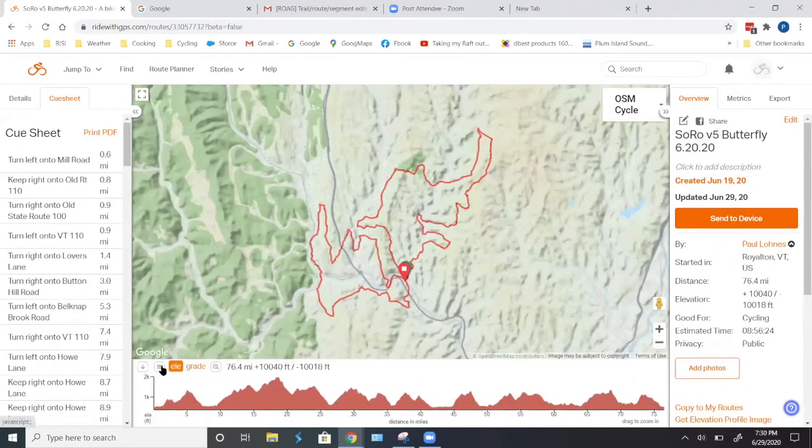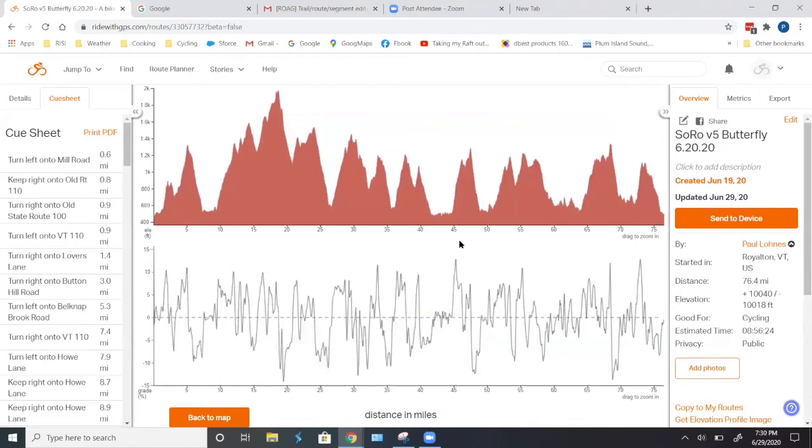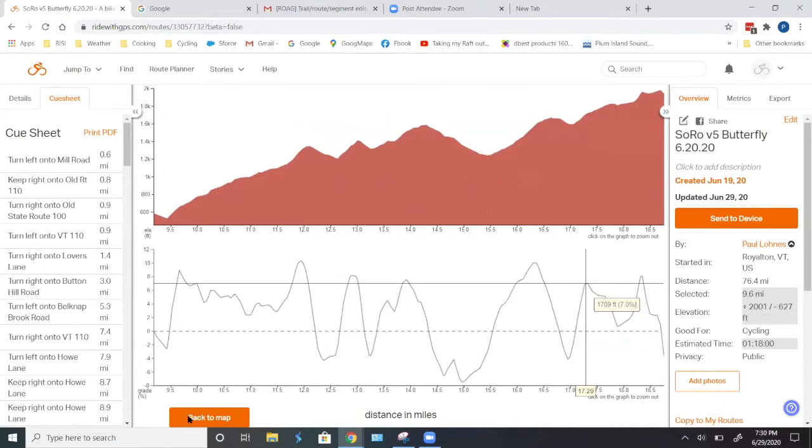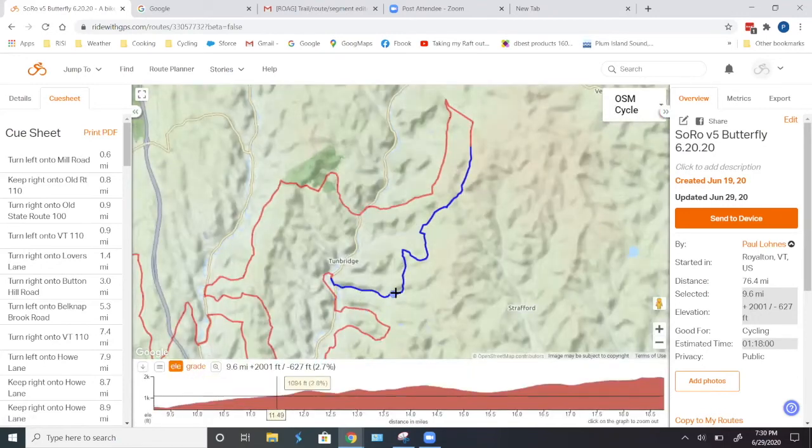and then you expand your elevation grade, you might say, whoa, let's pick one out here. I don't know. Wow, this is a really hard section. You highlight that. You can get an idea of, over here, you see it's 9 miles with 2,000 feet. That's a pretty brutal section. What's cool is you can go back to the map and see exactly where that was. Oh, yeah, nice. Oh, really cool. So that's kind of cool.